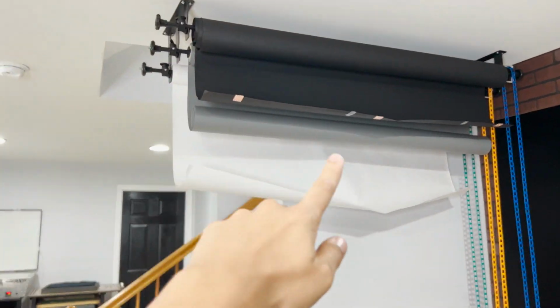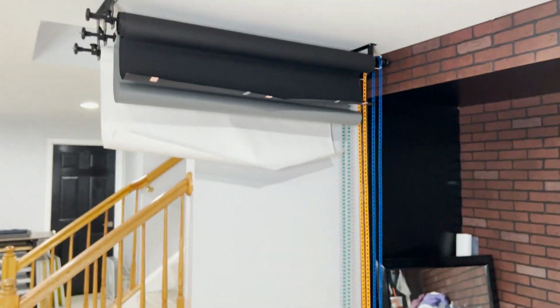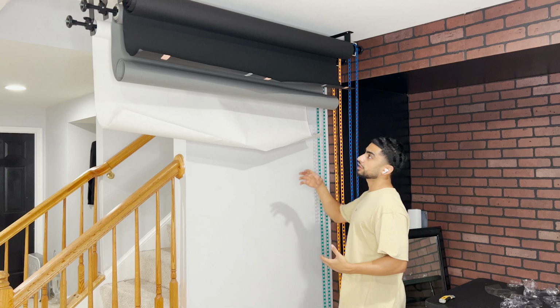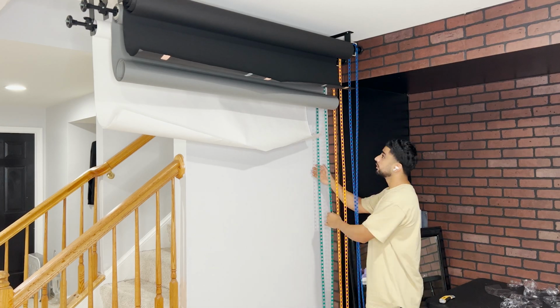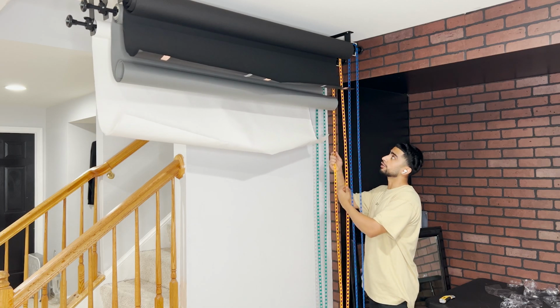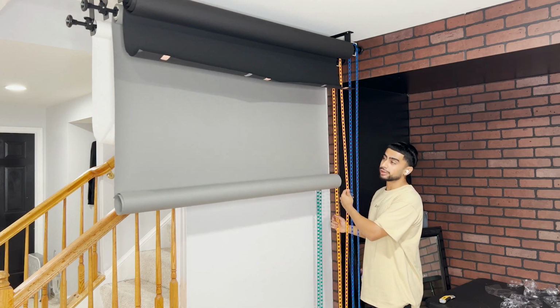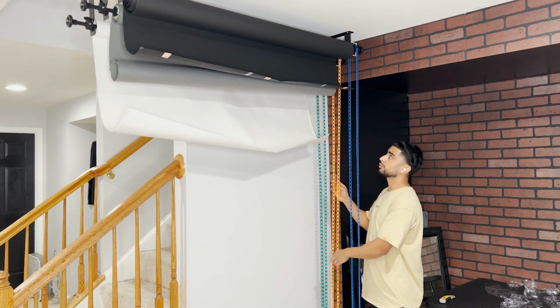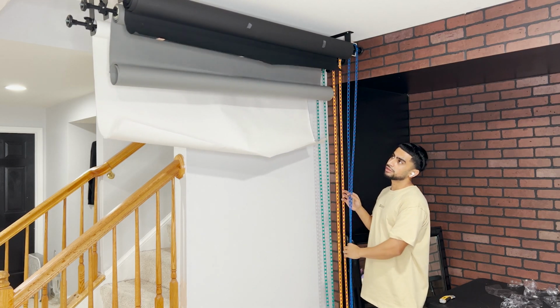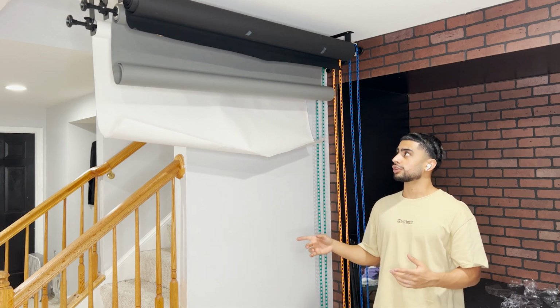Ooh, there we go. I got this bad boy installed. I switched from this side to this side. I definitely like how that looks. Now basically what I was trying to explain with the ropes is I could just rope that down and the white comes down. I put it back up. If I want the gray, rope it down and the gray comes down. If I don't need it anymore, I put it back up. Same thing with the black. So this is a game changer for sure. I'm happy with this.